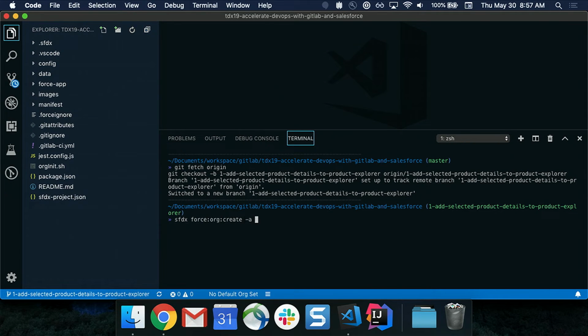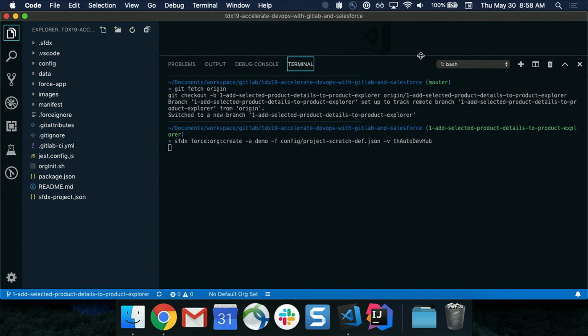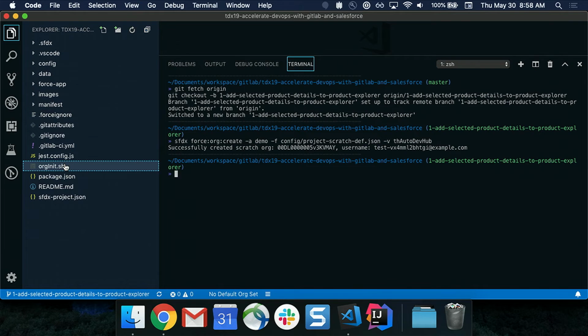Force org create. We're going to call this demo. We're going to use the definition file here. The DevHub. Okay. This for the fast typing, huh? All right. So while that's thinking, oh, there we go.